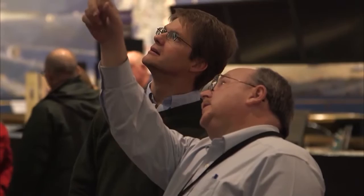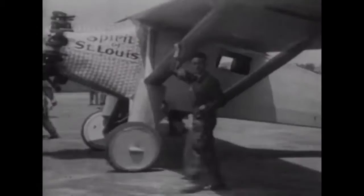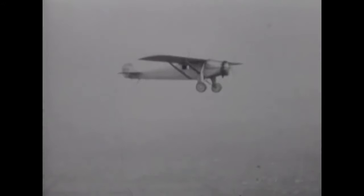The Spirit of St. Louis is one of our most significant artifacts. It's the aircraft in which Charles Lindbergh became the first person to fly nonstop solo across the Atlantic Ocean in 1927. And that flight really set the world on fire. Lindbergh flew his Spirit of St. Louis from New York to Paris, a distance of 3,610 miles in 33 and a half hours.